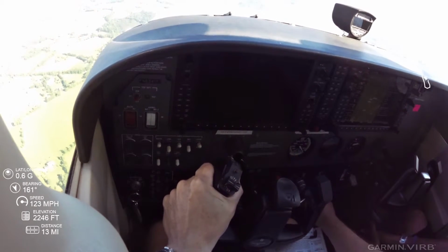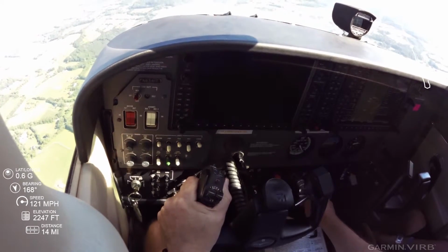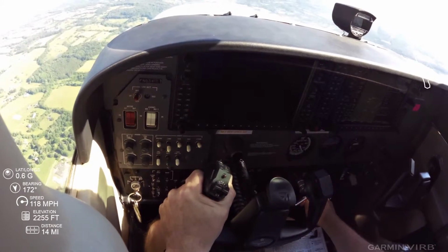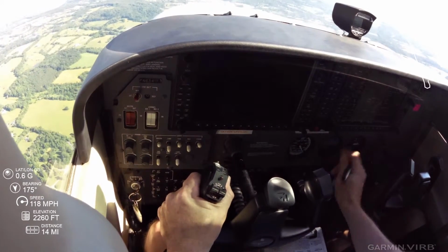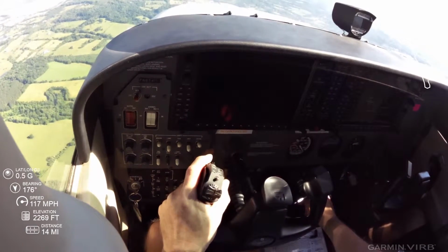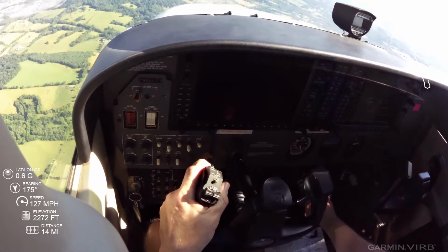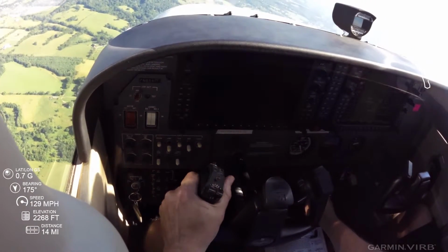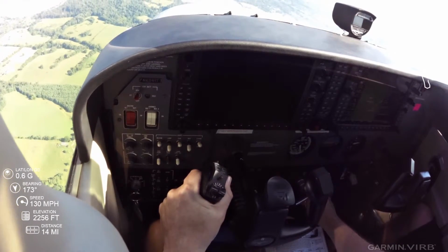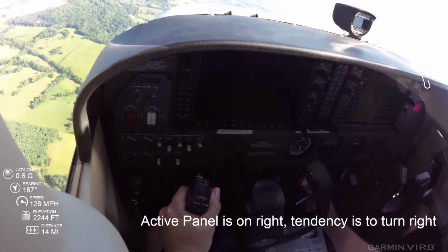Alright, 160, let's turn back. Leesburg traffic, Hawker 603 Mike Alpha is 12 miles west of the airport. We'll be entering a left base, runway 35, Leesburg. Alright, Danmo is 1.6, now we're coming down to 1280. Leesburg traffic, Skyverse 222, 5 miles north inbound for runway 35, left downwind. So let's overcome that right turning tendency that you have. You have to go back to the left. You keep turning to the right for some reason.